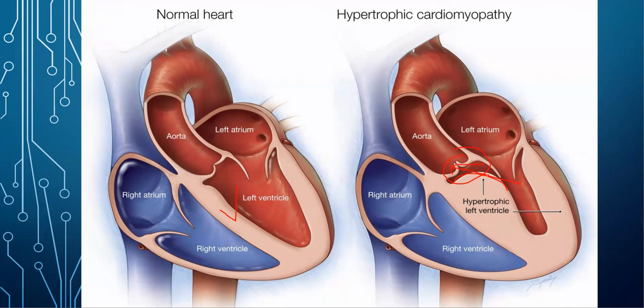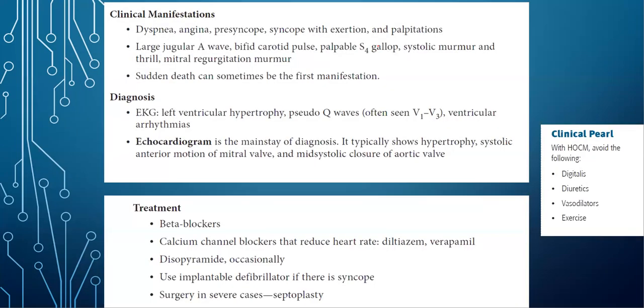Now, the problem is that there is lack of cardiac compliance, because the heart muscle has got very big, there is not much space for the heart to relax and get some blood in. So what kind of heart failure can you get in this patient? Yes, you get diastolic heart failure.